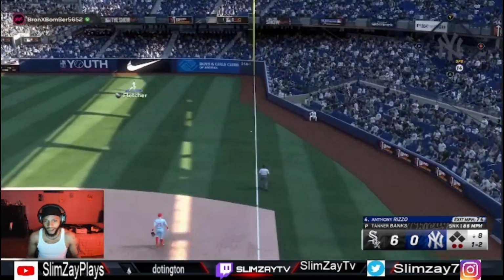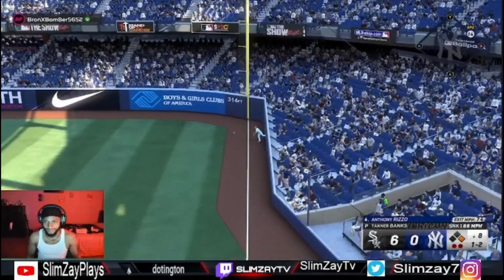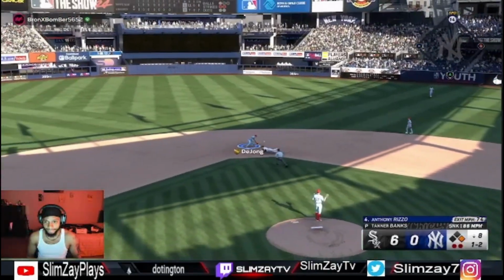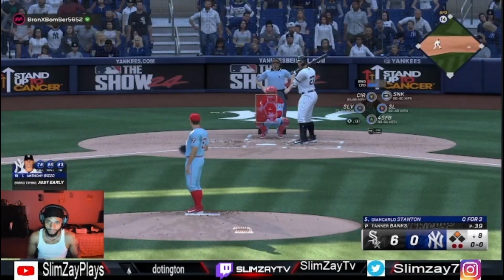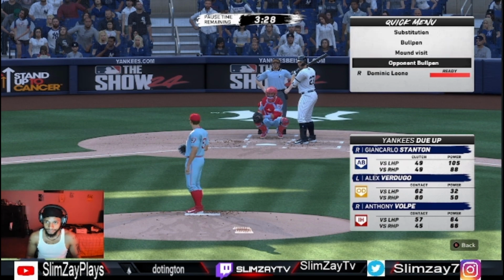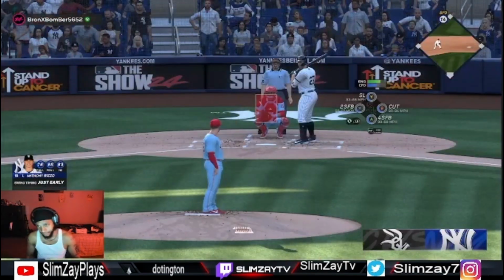Line drive. Wow. And that's fair. Around first and hustling for second. The throw in. And he's there with a double. Here's Stanton now. 0-for-3 with three strikeouts. Dominic Leone taking over on the mound.